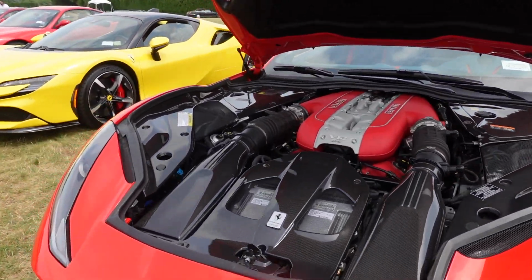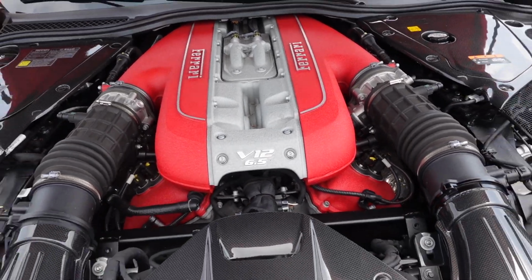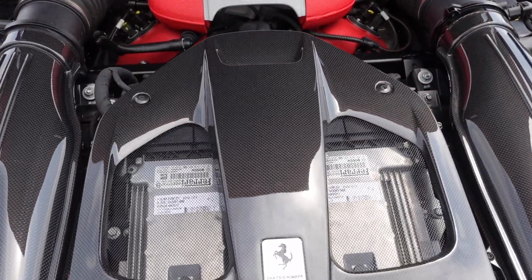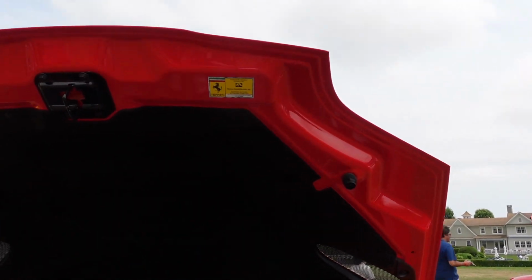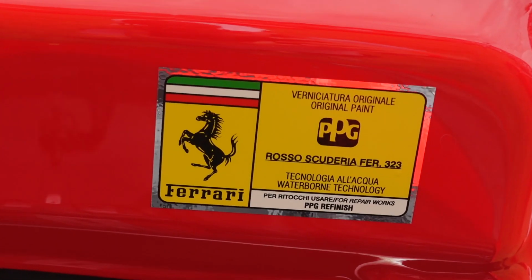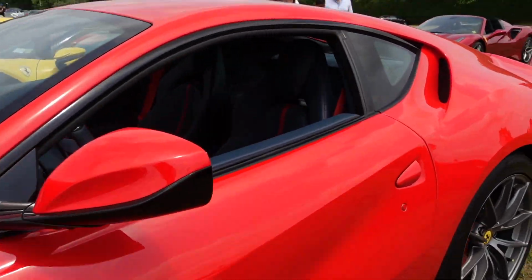We've got the engine on display here, 6.5 liter, naturally aspirated V12, all carbon in this engine bay. You've got the chassis number right there. It's really beautiful to see. You've got the paint sticker right there. So as you can see, Rosso Scuderia. This is a really highly optioned car, so take a look at the interior.